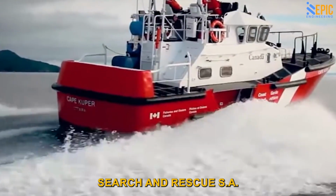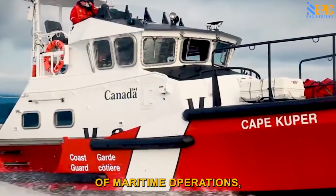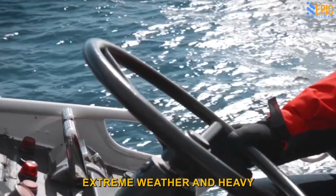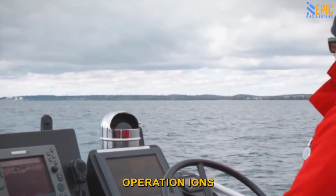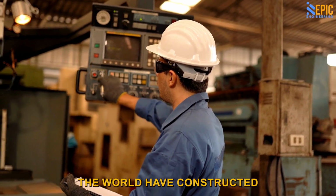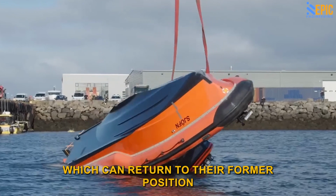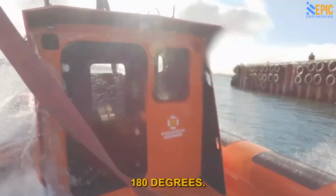Search and rescue, SAR, vessels are a critical aspect of maritime operations, offering aid to victims of maritime accidents at sea. Extreme weather and heavy sea waves, on the other hand, can impede SAR operations and perhaps cause the ship to capsize during these rescue efforts. Engineers from throughout the world have constructed rescue ships based on the notion of self-righting boats, which can return to their former position even after being flipped 180 degrees.